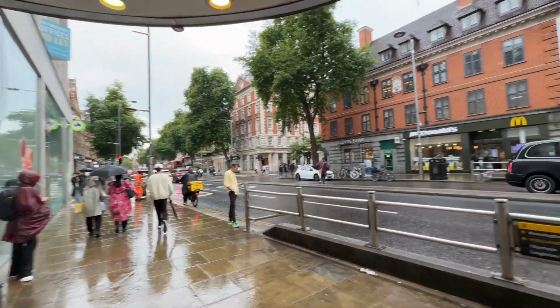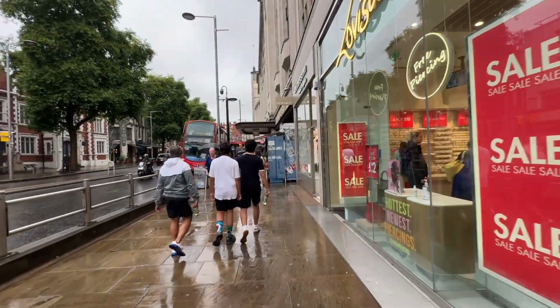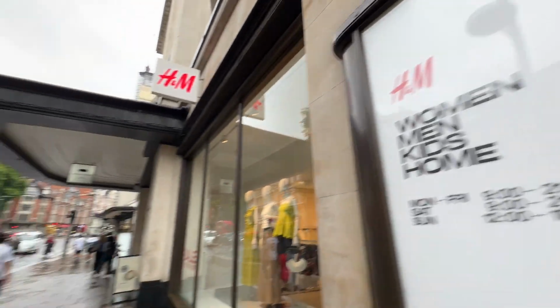Looks like the rain has stopped a little bit. Should be this way. I know this area pretty well because I've actually stayed here a couple of times while visiting London. It's a very posh area. And Kensington Palace, which is where Princess Diana lived, is all the way down this road, if you ever wanted to visit there. Yeah, 103. I'm definitely in the right direction.